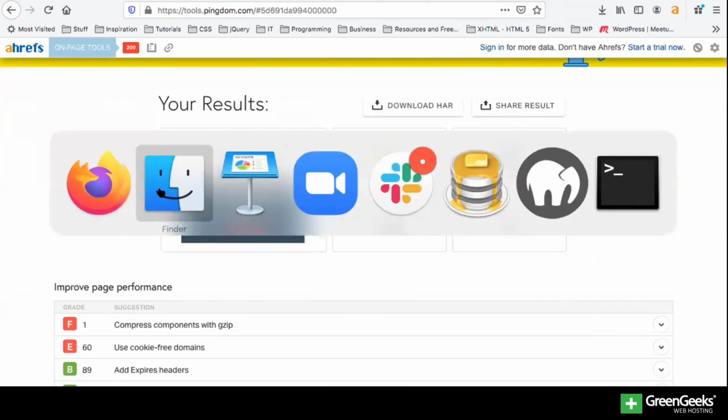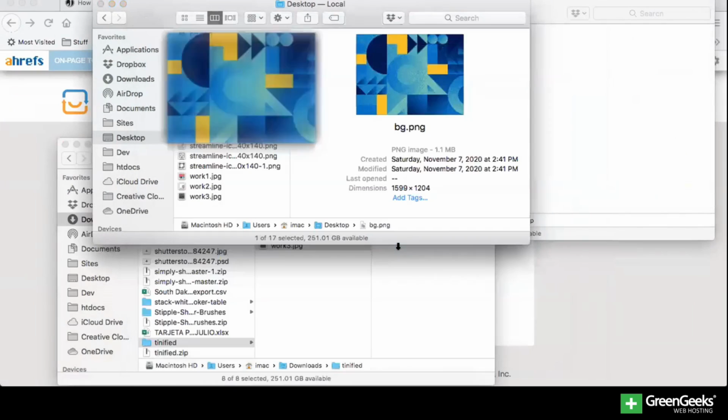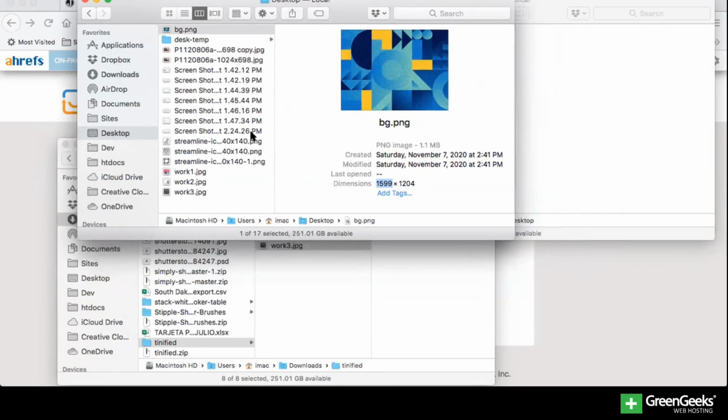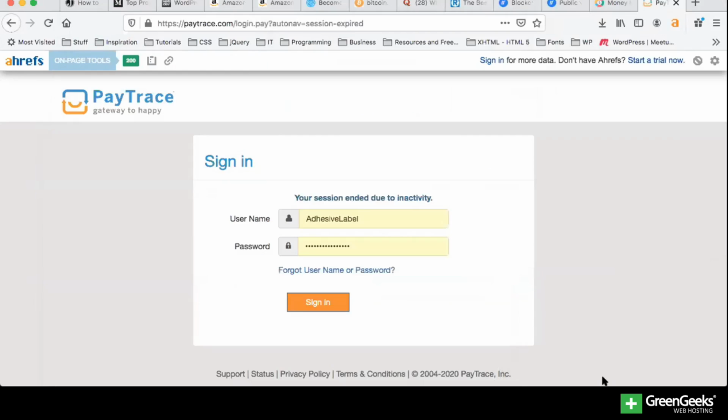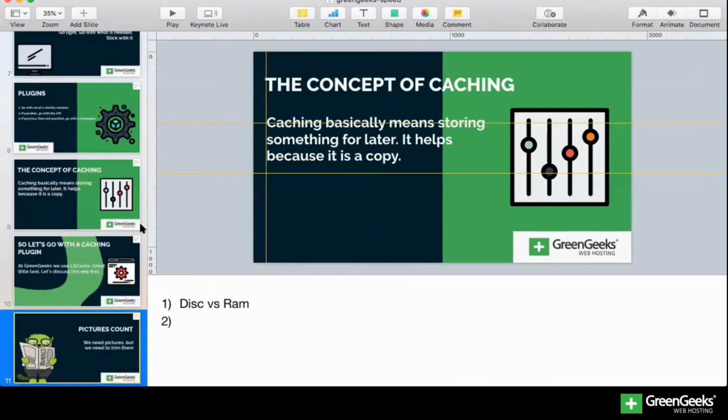Now, can I reduce this image even further? I would say yes. You could do so if you use JPEG instead of PNG, this extension over here. You can do it with Photoshop, if you guys know, with GIMP or anything like that, or you can actually cut down the dimensions of it. But since we're running out of time, I really need to move forward, okay? So that was it for the image part of it.